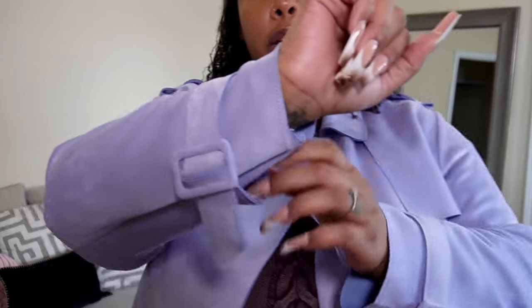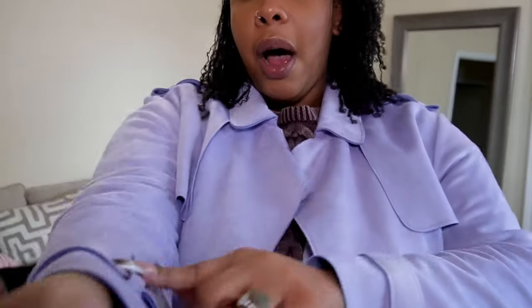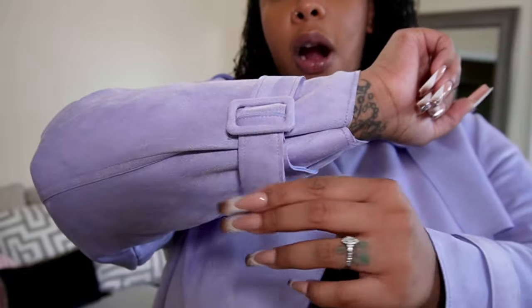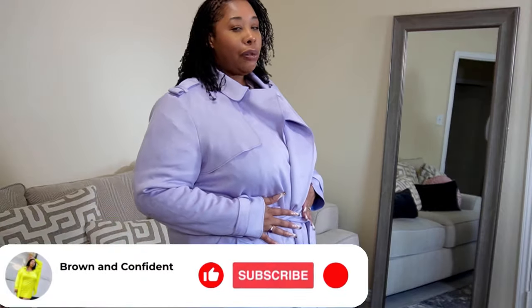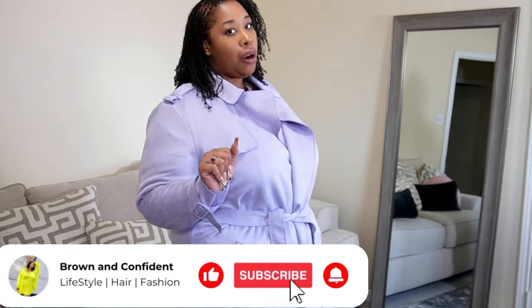This trench coat does have pockets and it's suede. On the arms, we do have straps that can come off and they are adjustable. It does come with a belt, so you can close it and tie it up if you like. The belt is definitely plus size friendly, because that's something I'll be having problems with.